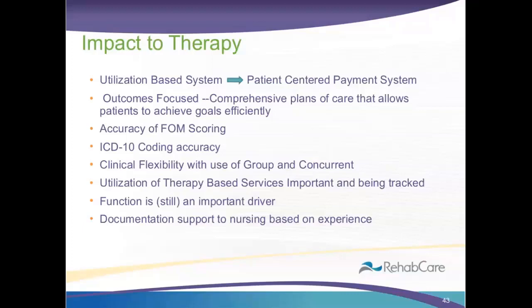We'll talk a little bit more about another culture shift around skilled documentation. Accuracy of functional outcome measurement is key. One of the most recent audits that we've seen in our company is where they are looking at the acute function and then comparing it to how we assess the function in the post-acute setting, be it our skilled, our home health, or our inpatient or LTAC. Accurate coding of function matters, because now it turns from a utilization payer to a function value, and the scrutiny on how we code becomes even more important.